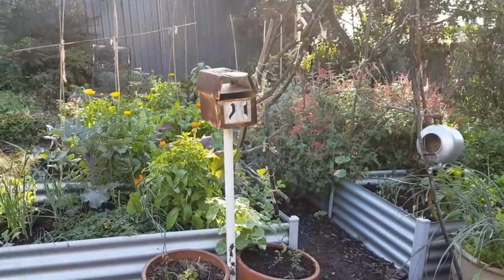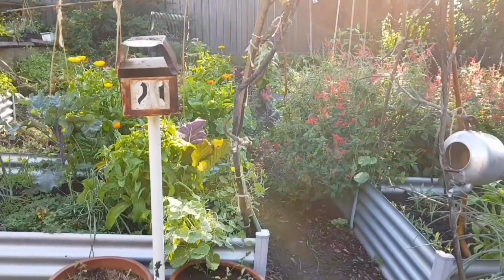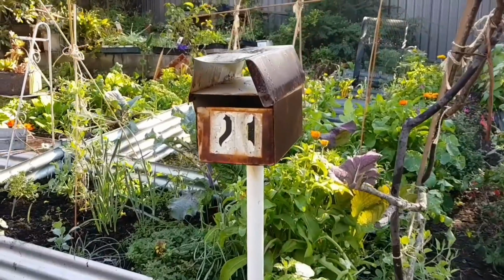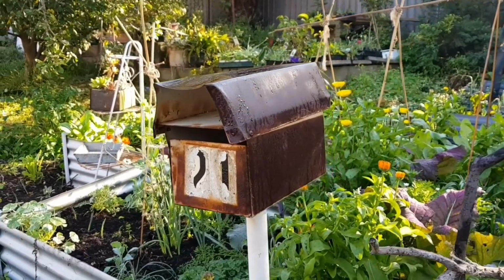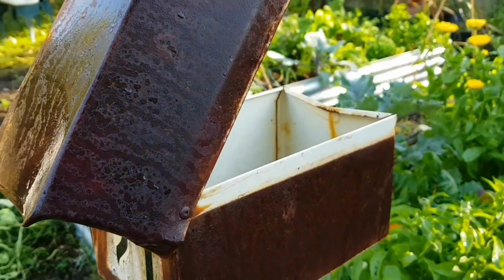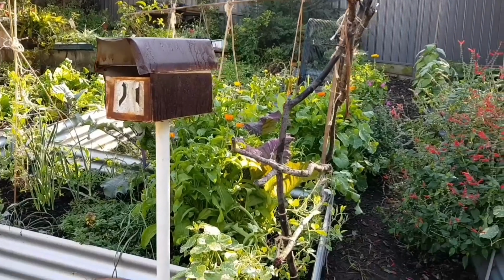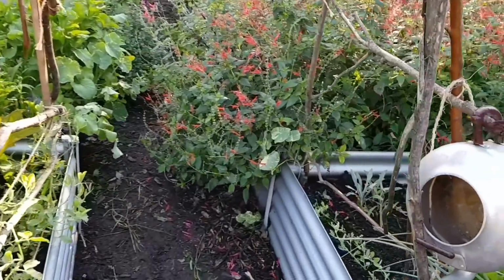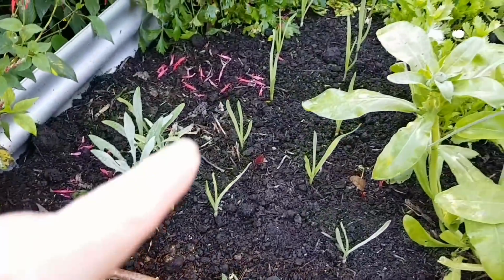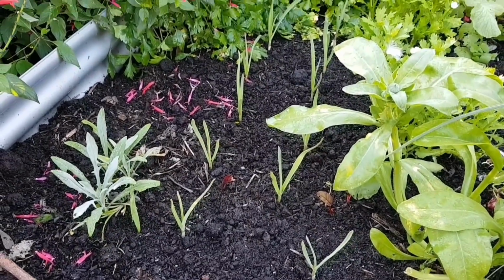Starting off here over at the raised veggie garden area, I've got my harvest basket ready and I just need to grab the secateurs out of this rusty old post box. I'm pretty delighted because this week I can see that my garlic is growing up nice and strong. I have a couple of rows there and I have some more planted throughout these raised veggie gardens.